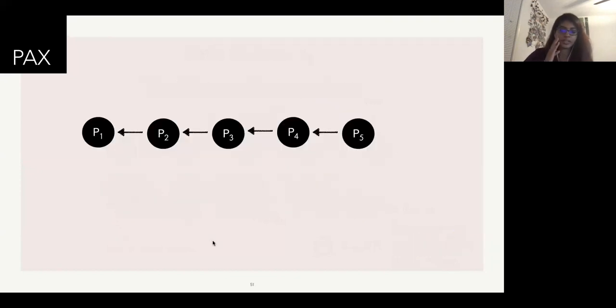So here is the idea. Suppose you have a list of patches that you have stored on the blockchain, and you want to delete P2. What you can do is create a copy of P3. This node over here has exactly the same content as P3. The only difference is that instead of pointing to P2, it now points to P1.